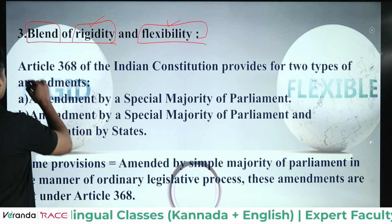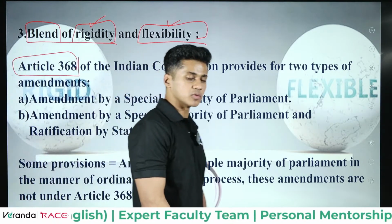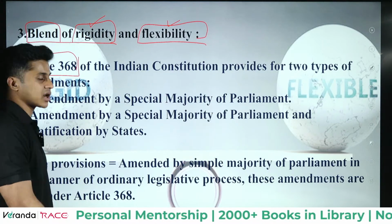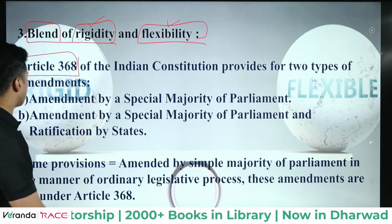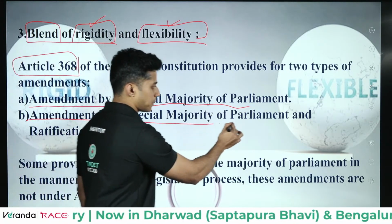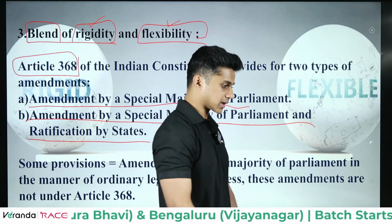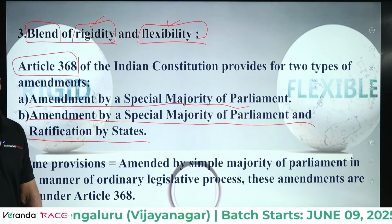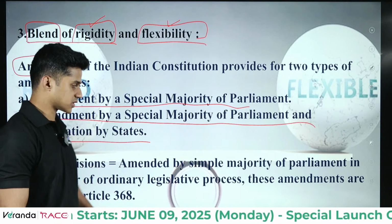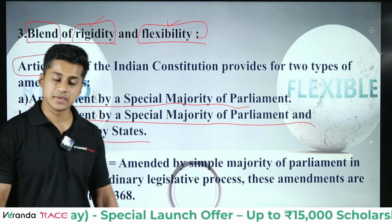And I told you, Article 368 amendment, from which constitution did we borrow? South African Constitution. We borrowed the amendment procedure from the South African Constitution. Under Article 368, there are two types of amendments: amendment by a special majority of the Parliament, and amendment by a special majority of the Parliament plus ratification by half of the states, which I will explain in detail in our upcoming classes. For the time being, just remember under Article 368, two types of amendments. And there are also some provisions which can be amended by simple majority.